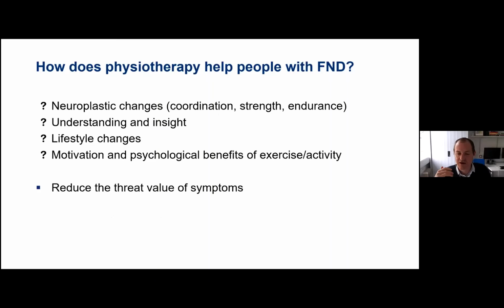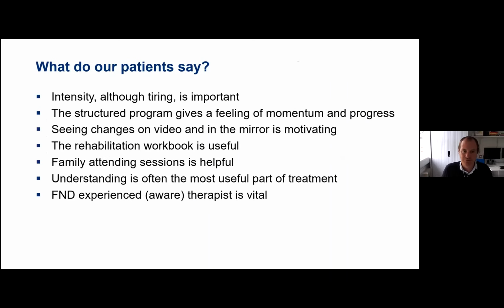Neurological symptoms are very scary, especially if you don't understand them and you don't have control over it. If therapy helps you understand your symptoms and gives you a little bit of control, it makes them a little bit less scary. Maybe you attend to them a little bit less and helps them improve.